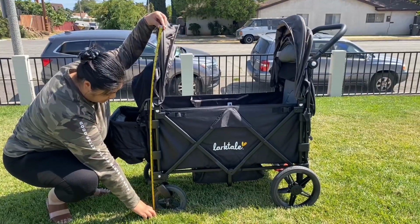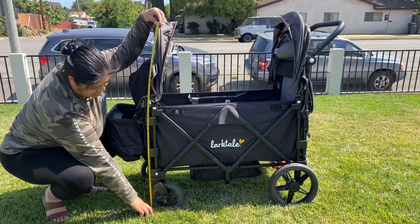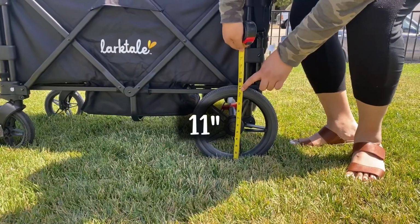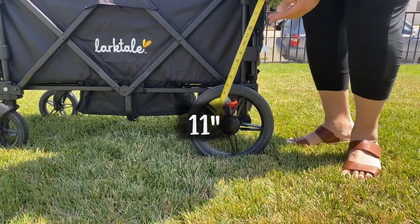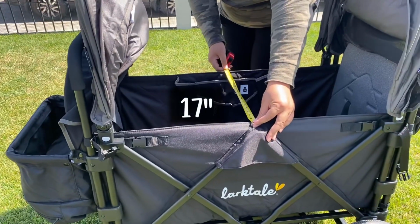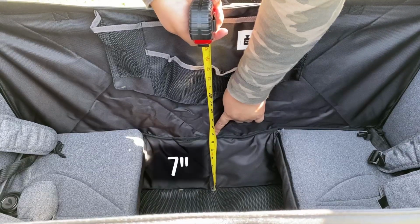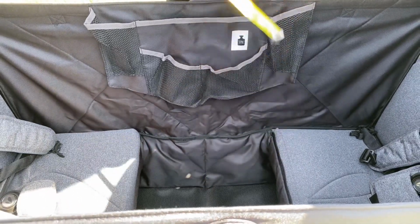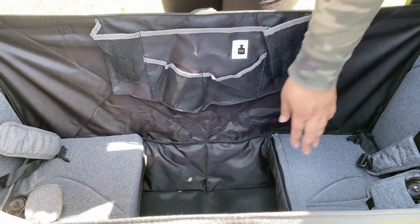The height of the wagon from the wheels to the tip of the canopy is 44 inches. It's very tall. It has a rear wheel diameter of 11 inches. The length of the carriage is 36 inches with a width of 17 inches and a footwell depth of 7 inches. It is much lower than the Veer or Evenflow, so I wouldn't recommend trying to curb hop with this wagon.